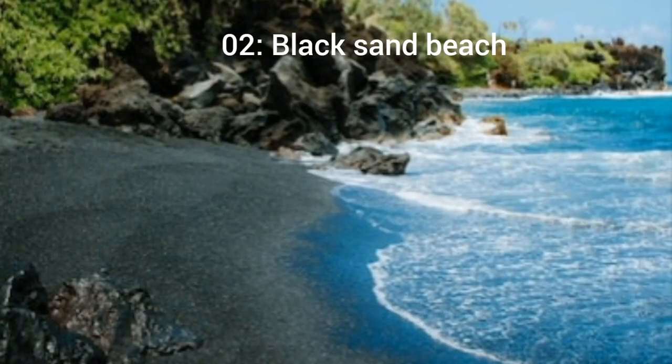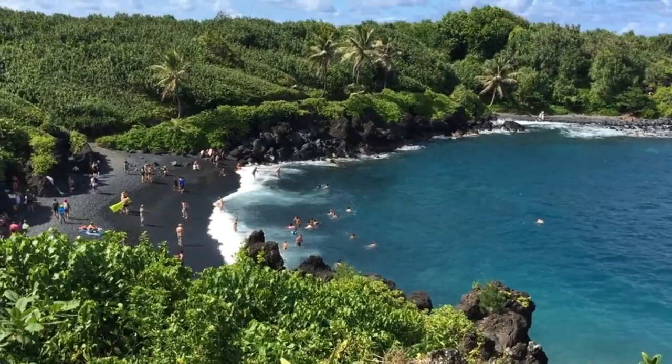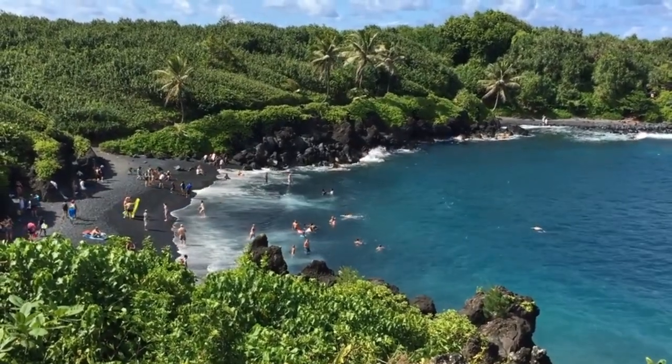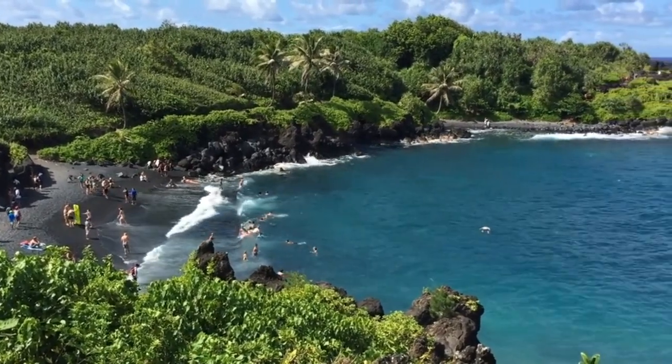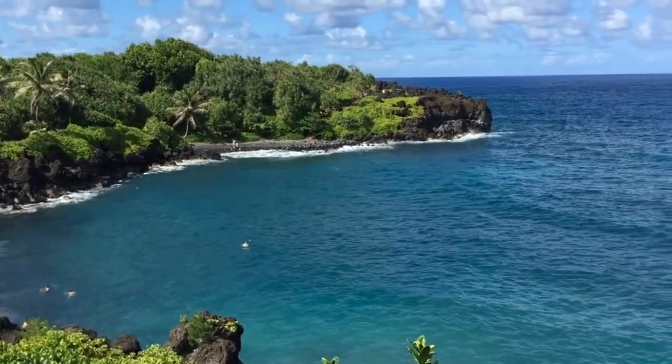2nd, Black Sand Beach. Hawaii is home to several stunning black sand beaches due to its volcanic origins. One of the most well-known black sand beaches in Hawaii is Punaluu Beach, located on the Big Island. Let's see a few details about it.